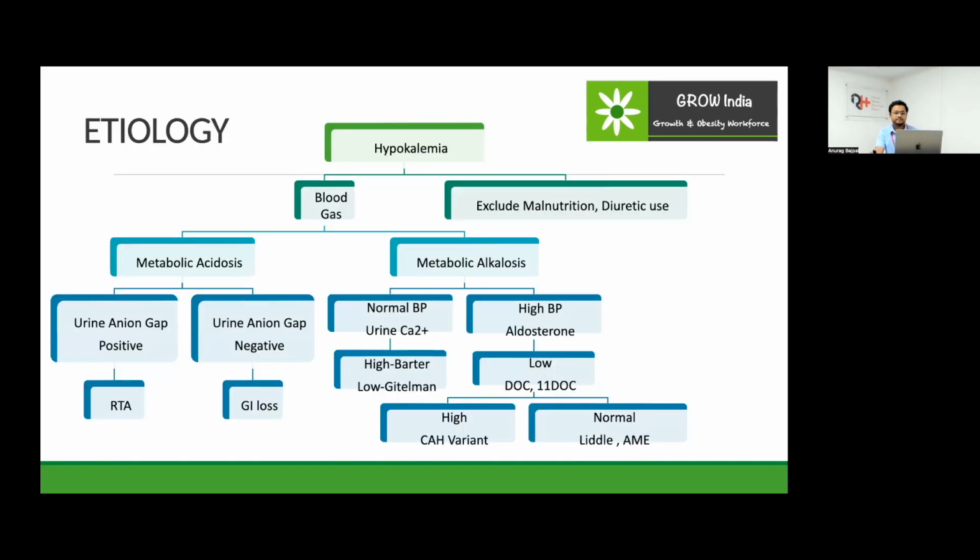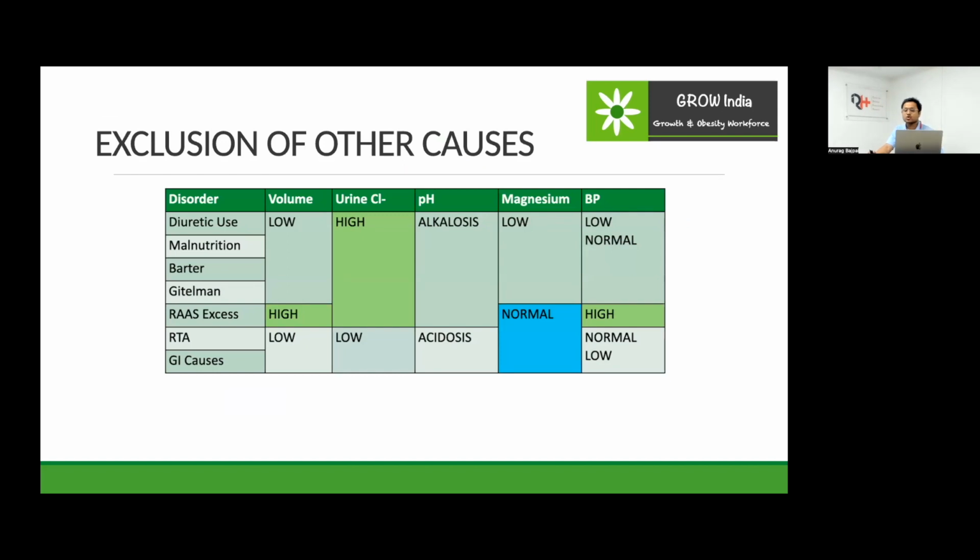Now, if you go by the hypokalemia approach, as you have said, sir, initially we have to rule out diuretic use or whether any malnutrition is present. Then the next step is the blood gas. We have to see whether it is an acidotic or an alkalotic picture. If it is an alkalotic one, we have to go for the blood pressure, and that was normal in our case. So a few differentials like Bartter syndrome, Gitelman syndrome, or malnutrition.